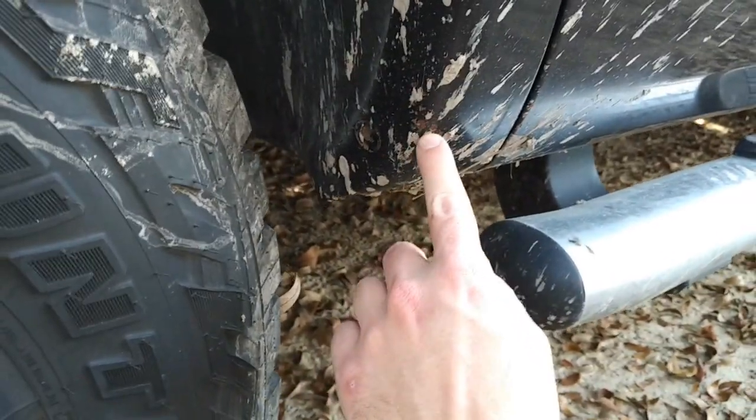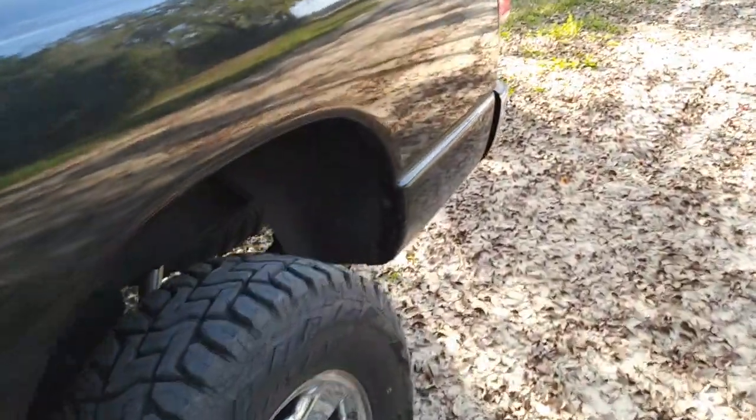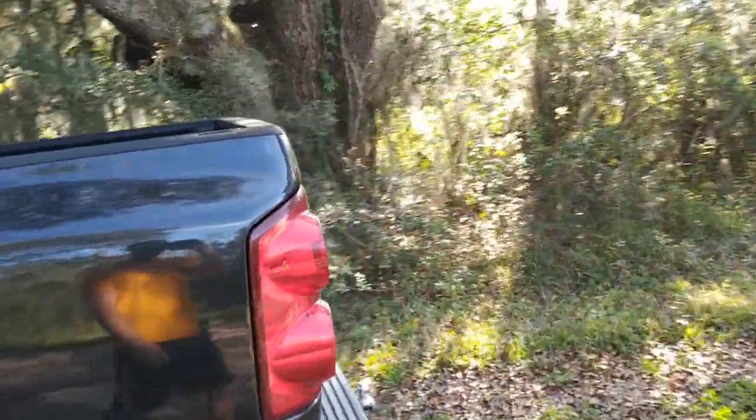Down here from rocks being thrown, there's a few areas of paint that have been chipped off. That's true in the back as well. But looking down the side of the bed, it's not full of dings and dents. Overall, for an 11-year-old truck with its mileage, it's in pretty good exterior shape.